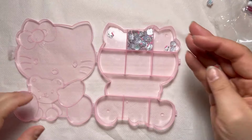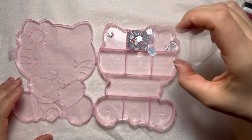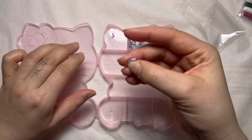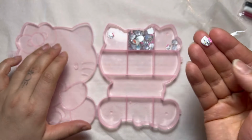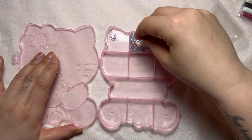But these super cute little Hello Kitty nail charms. I thought they were the perfect first thing to put in here. If you're bored of, like, organising and you don't want to watch this, fast forward, because there's a lot of this. And obviously failing to get them all in.